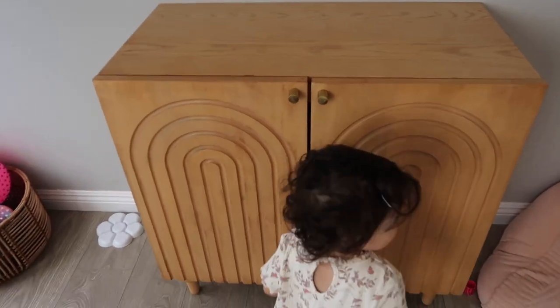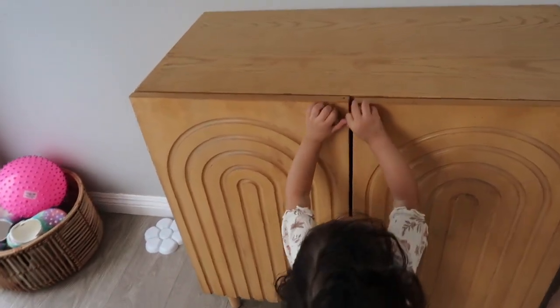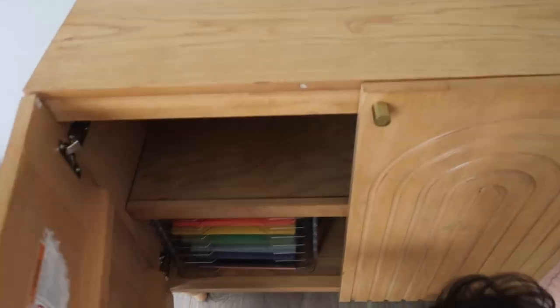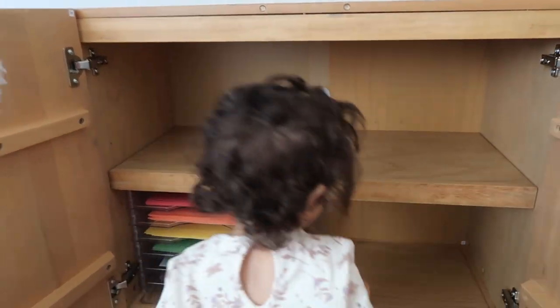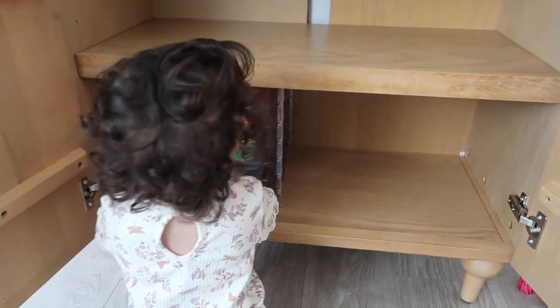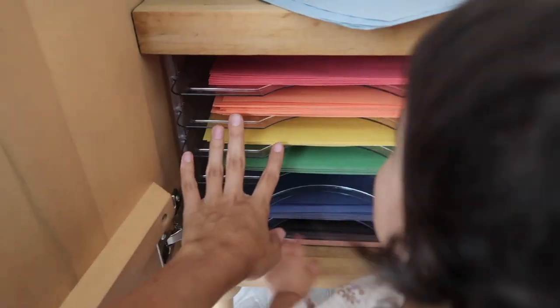But it is perfect. I love the little arches on it. I'm definitely going to have to put a little baby proofing thing on here so she doesn't go in it. But it's perfect. It has holes in the back so we can do chargers for the iPads or whatever the case may be. And for now, I'm going to have to take this out until we get some baby proofing. But we have the construction paper in here.